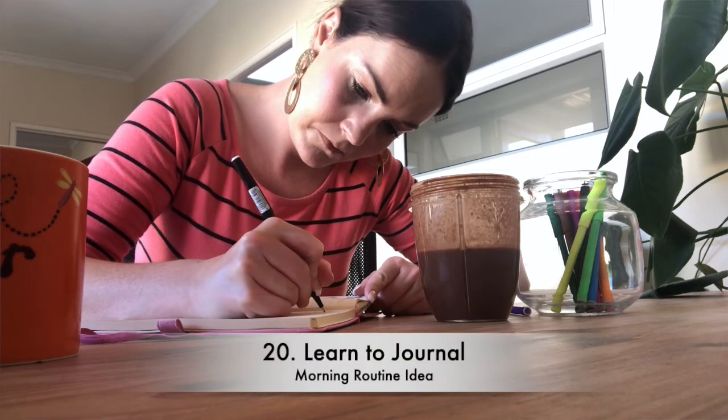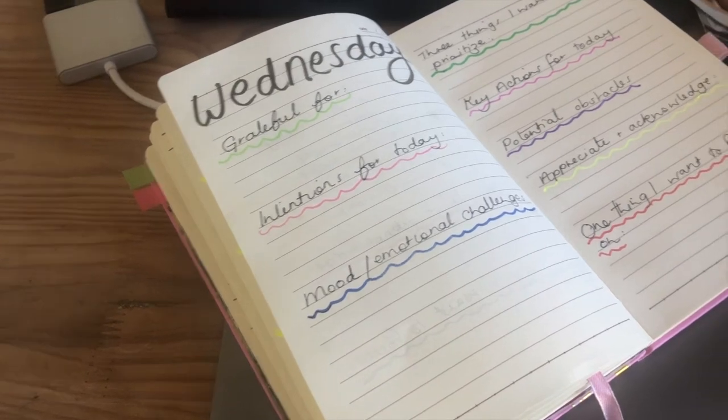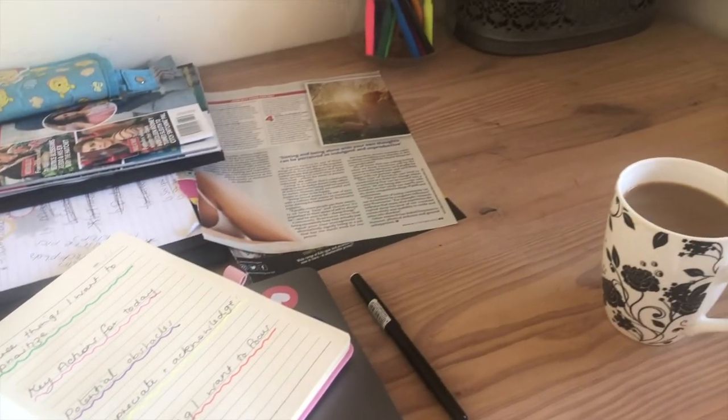Another amazing thing that you can look at doing that I find so cathartic, especially in this difficult time, is journaling. So I have a little journal that I try and write in every day. So it really helps to just frame your mindset for the day and start you off on the right foot.